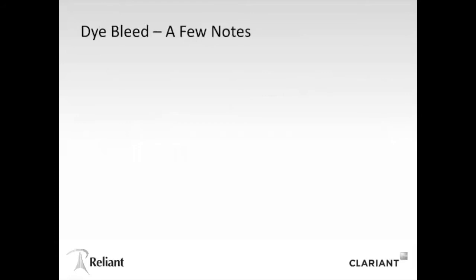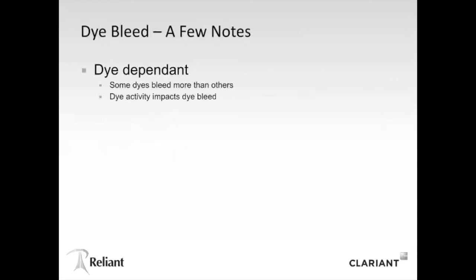All right, so dye bleeding, a few notes. It is definitely dye dependent. Not all dyes are the same when it comes to bleeding. Some will just bleed more than others. Dye activity also has a high impact on dye bleed. This means that when you have an older aged bath whose activity is lower, it will bleed more.